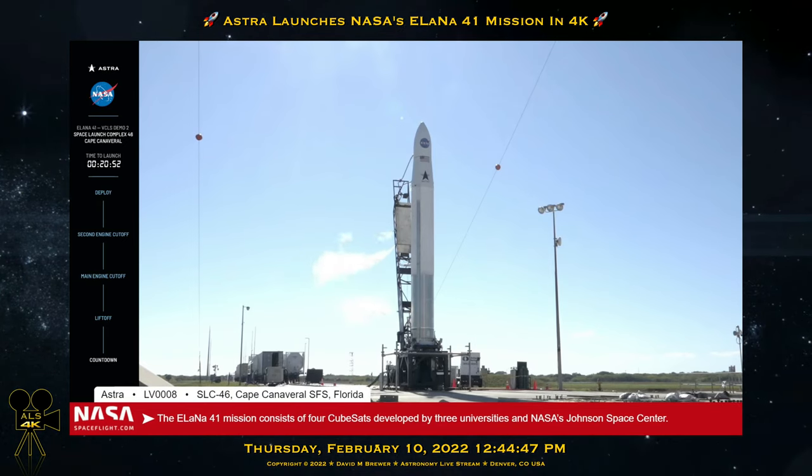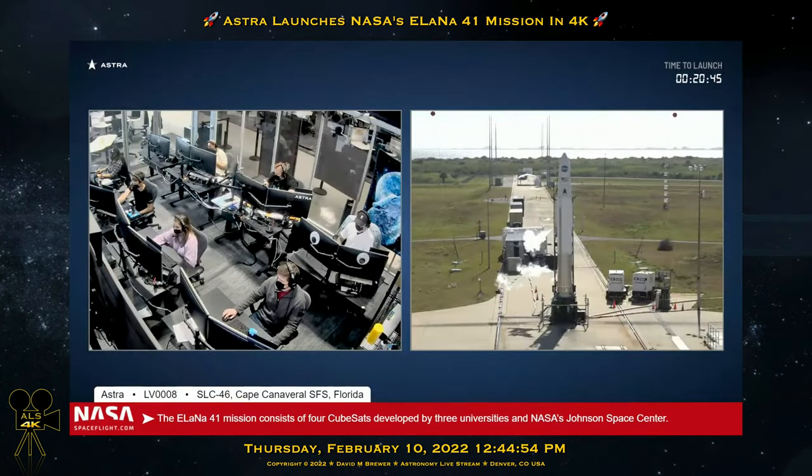First up, 132 GNC at this time. Can you confirm that wind profiles still look acceptable for launch today? Confirmed.